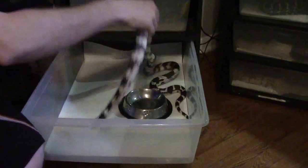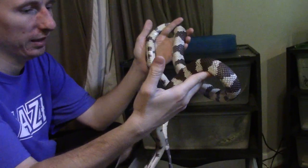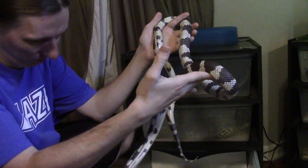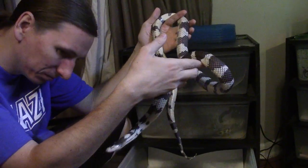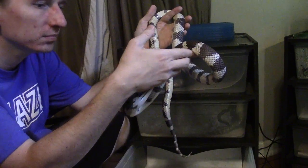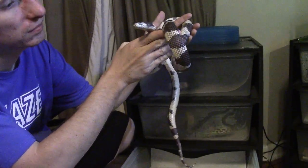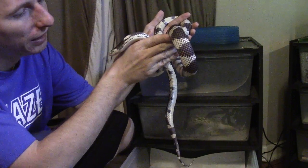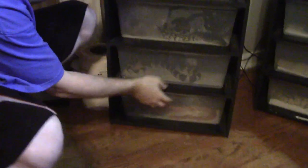Male California king. These will actually eat other poisonous snakes in California. Gorgeous. It's in shed. What are you doing? Yeah, I'm talking to you. I know you can't see me very well. You're in shed too. Now you got a little more out.